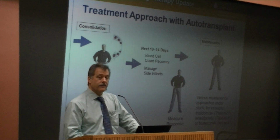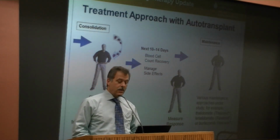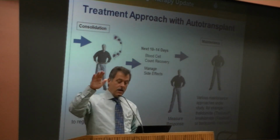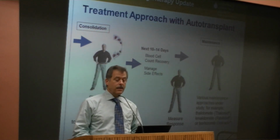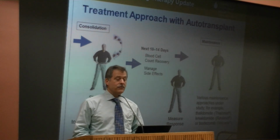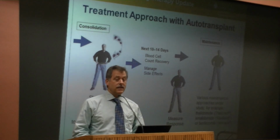Is the term stable identical with remission? Not necessarily, no. Stable means enough of the myeloma has been eliminated to where it's not bothering somebody. But stable just means it's not growing. So some people, when you start them on a treatment, the disease is stable, which for some people is not good enough, because when the treatment was started, they actually were sick. So you want something better than stable.